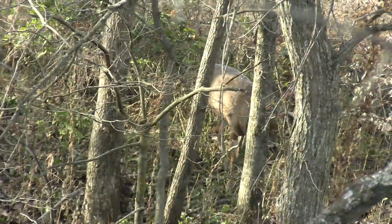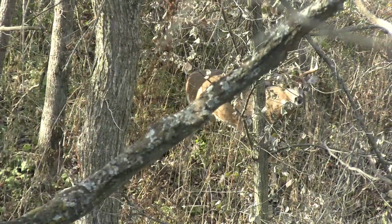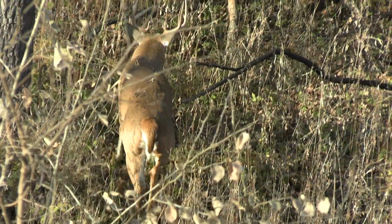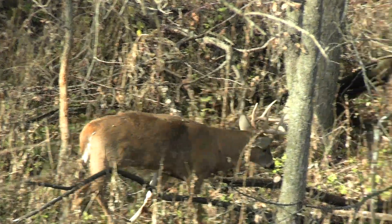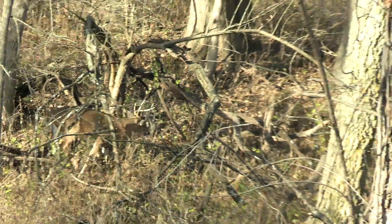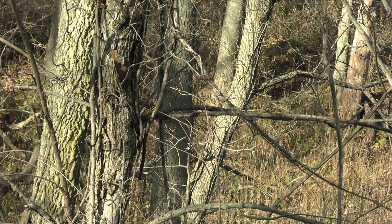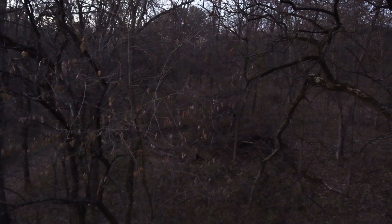So this was another evening sit. A pretty good 8-pointer comes in. I actually think this might be a mature buck, but he ended up crossing the ditch just off my right shoulder. That's a pretty nice deer, just not something I'm going to shoot right now in mid-November. But I was hunting a funnel area, and I'm going to try and tell you where I'm hunting in each one of these spots. A funnel area in conjunction with a ditch crossing.